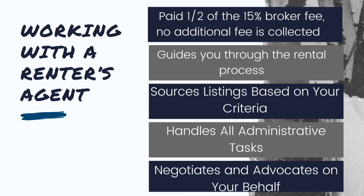If you work with a renter's agent on that deal instead, half of that 15% fee is paid to your agent for their services, and the listing agent receives the other half. The most common misconception is that you will have to pay more than 15% at lease signing if you work with the renter's agent, and I'm happy to say that is not the case. So, what does a renter's agent actually do? A renter's agent guides you through the rental process and provides market insight to better enhance your search.